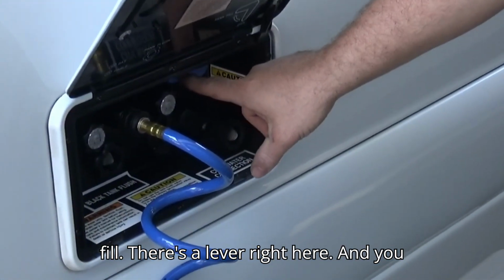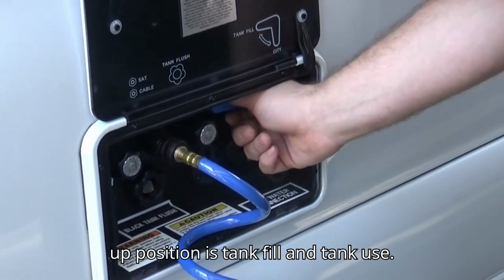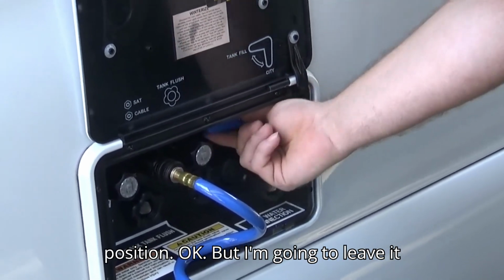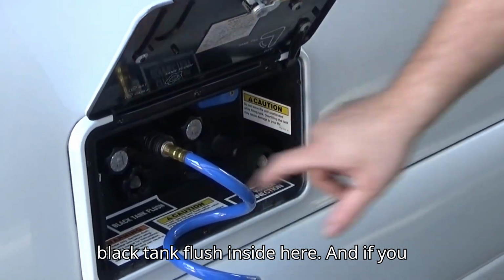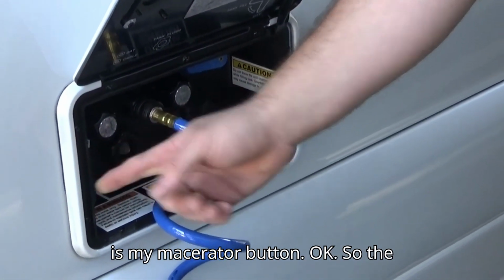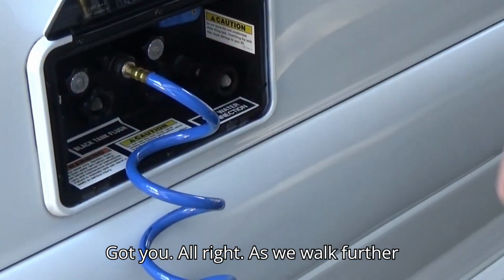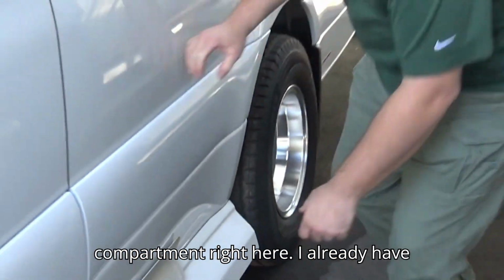There's a lever right here, and you can see the diagram right here. And the up position is tank fill and tank use. And if I'm on city water, I'm going to flip that down into the city use position. Okay. But I'm going to leave it on tank fill right now. I also have my black tank flush inside here. And if you look against the left-hand side over here is my macerator button. Okay, so the macerator compartment's down here, but the macerator button's right here. Okay? Gotcha. All right, if we walk further back, this is the macerator compartment right here.